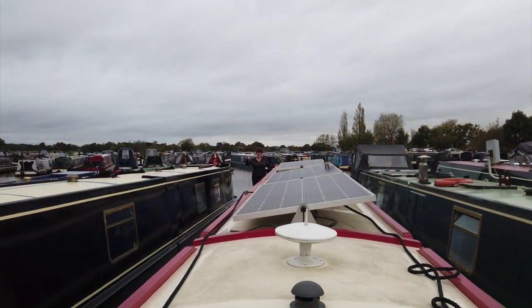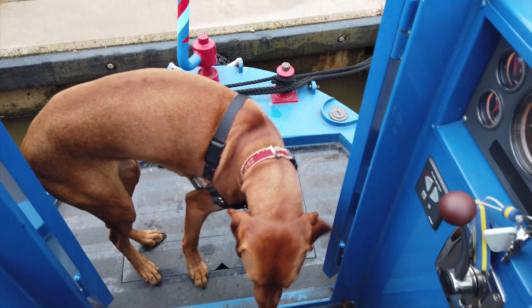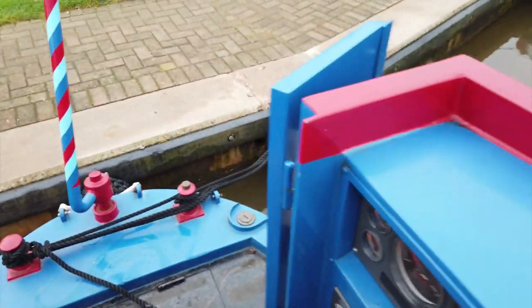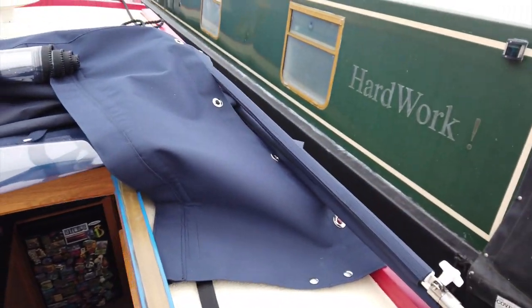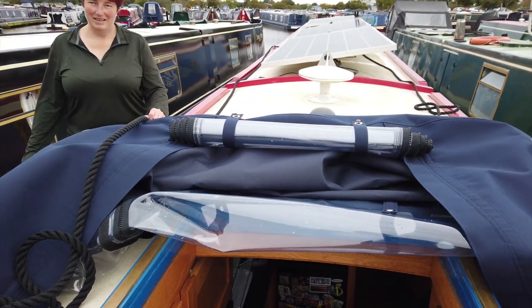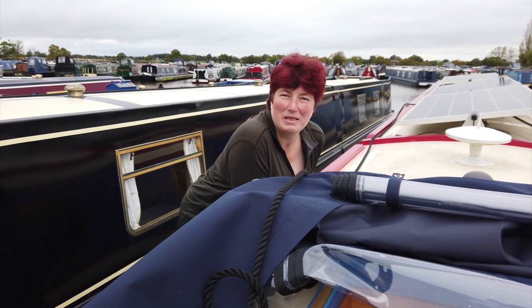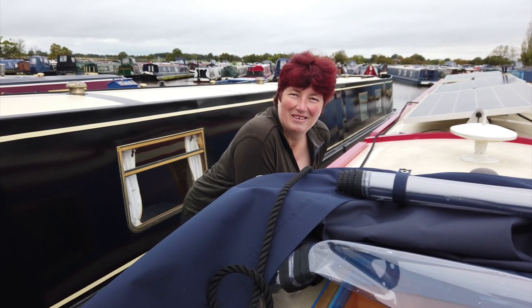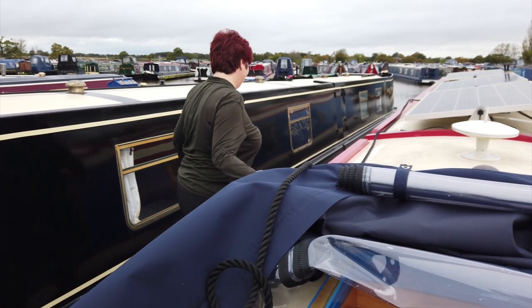Well, here we are, just about to leave Aqueduct Marina. Zsiga's here at the stern, ready to take control. We've put the pram cover down, hopefully in the right order, so it'll go up again one day, preferably later. That's what you're hoping. If we get through those locks, we'll see. All right.